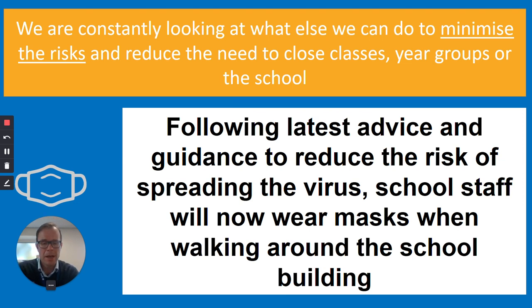So, following latest advice and guidance, we're now going to be asking school staff to wear masks when they're walking in shared spaces around the school, particularly when they're meeting or seeing other staff members that aren't in their class bubble. Staff will still teach normally and not have to wear a mask when they're in their classroom and their bubble. But we think by making sure that staff are wearing them in those shared spaces, that means that the likelihood of cross-contamination is massively reduced. So from tomorrow, from Thursday, we will be going to that.